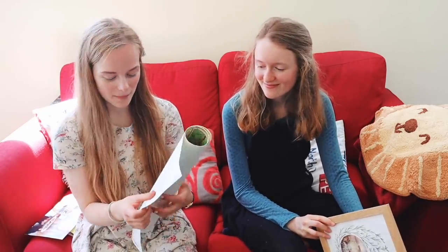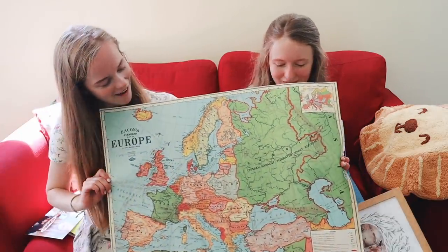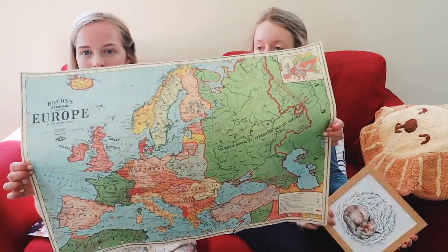And we actually, usually they're £3.99. We got this for £1.99 because it's torn. That was so nice. It's just like, oh yeah, do it half price. What a lovely guy with the dinosaur mask. This is beautiful. It's a map of Europe.